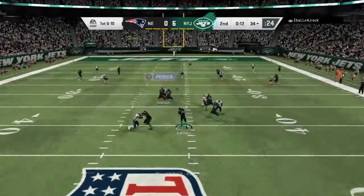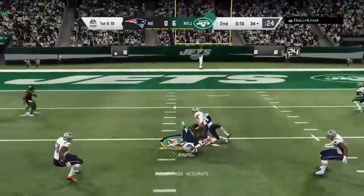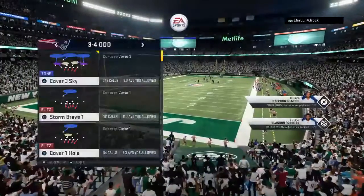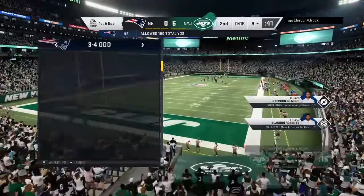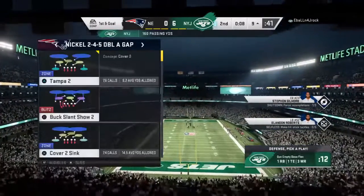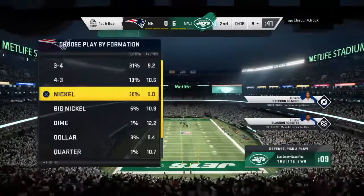After the interception, here's Darnold. Open man is Robbie Anderson. And they move this all the way down to the 9. Now a timeout taken. Perhaps a chance for one more quick play and then another timeout if they hurry. We'll see.